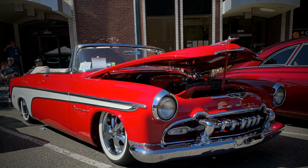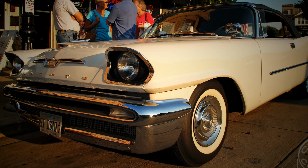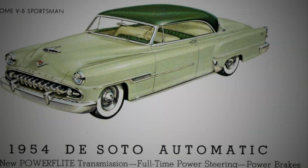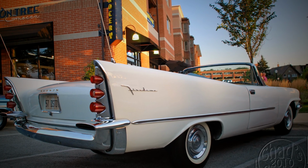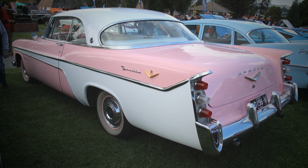The DeSoto Firedome wasn't just a car. It was a statement, a flaming slice of American ambition that tried to take everyday motoring to the stars. Fanciful, audacious, and with more chutzpah than a Broadway diva, it remains a symbol of an era when cars weren't just transport. They were tales of imagination on four wheels.